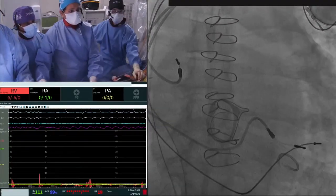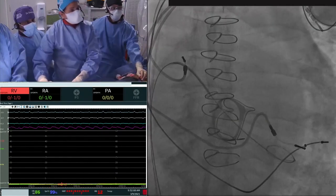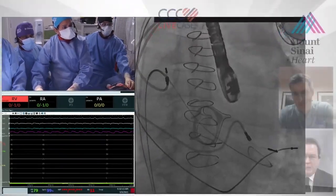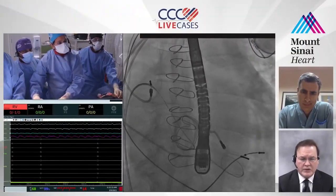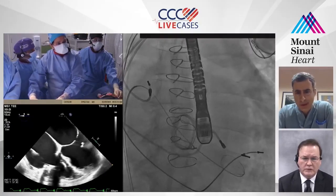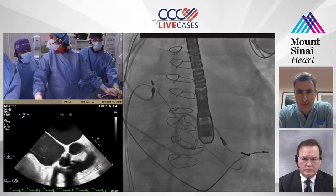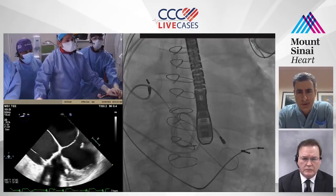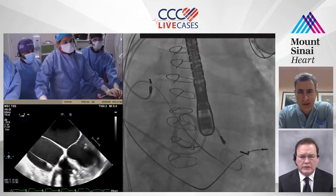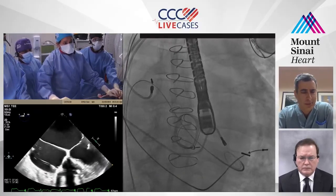Okay. So you see the pigtail is nicely curled in the apex of the RV. It seems that there will be more coaxiality from the IJ, but they're always doing it from the femoral. I think this is a good discussion point. You're going to be more coaxial coming from the femoral than the jugular, but you can do it both ways. I think for patient comfort, usually femoral is preferred. The question is, is this wire stiff enough to support the SAPIEN as a rail?